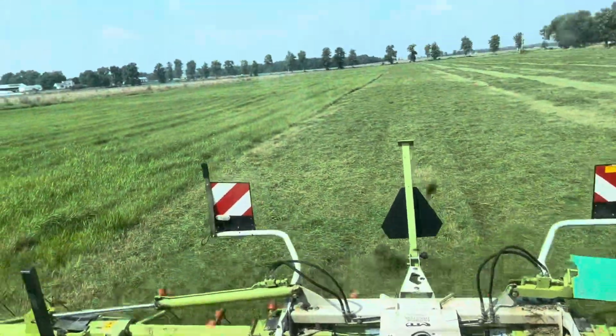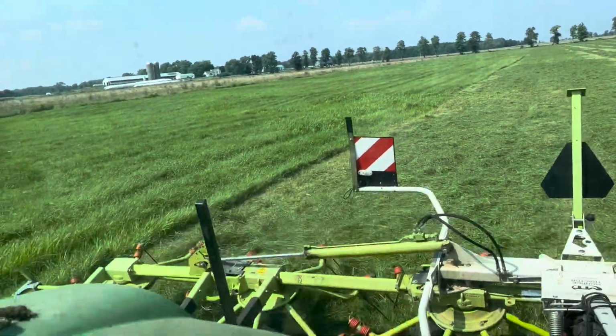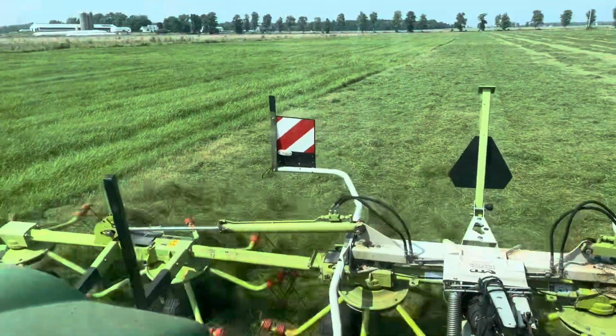The hay we were cutting in the first clip here got rained on, as I kind of figured. So the local mulch guy is gonna come pick that up.